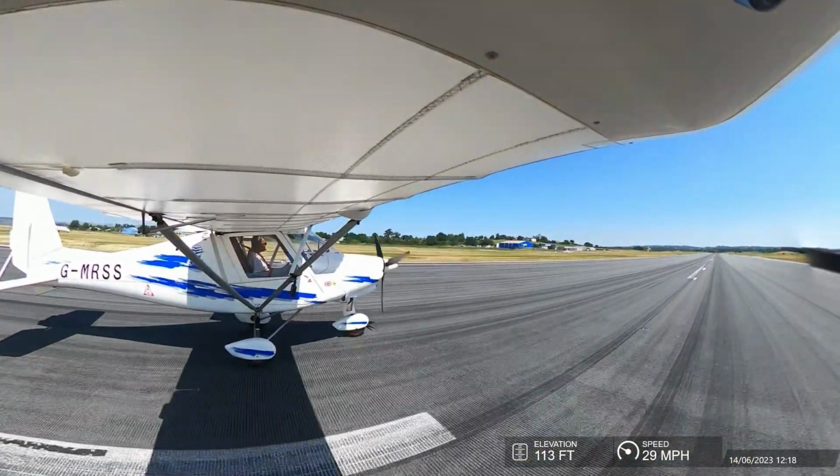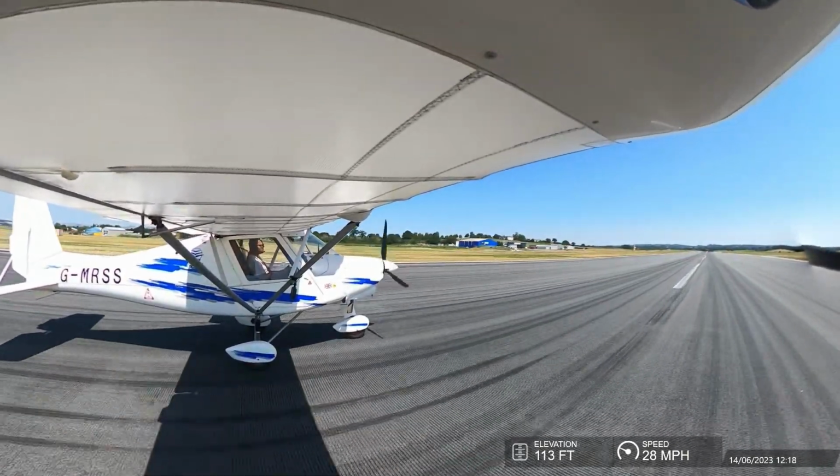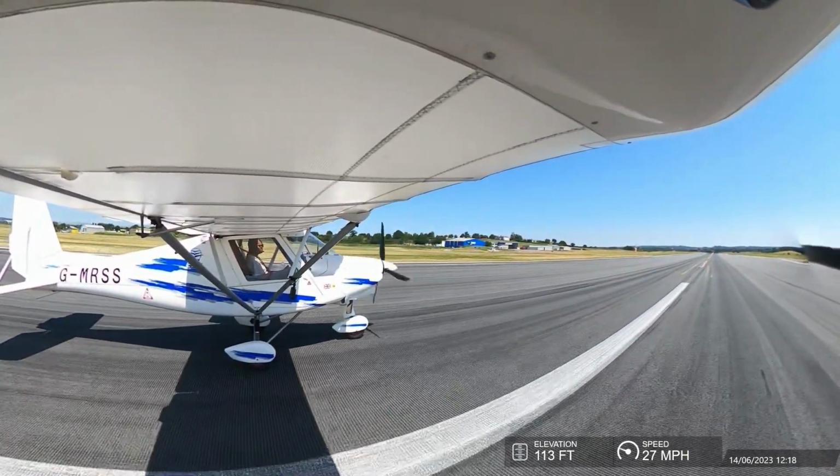Number 12, runway 08, Cessna, wind 010 degrees 9 knots, land after the C42, vacate via taxiway Echo. After runway 08, number 12.